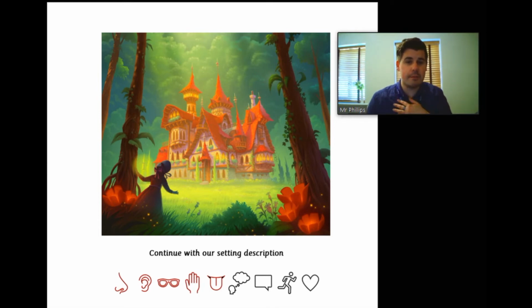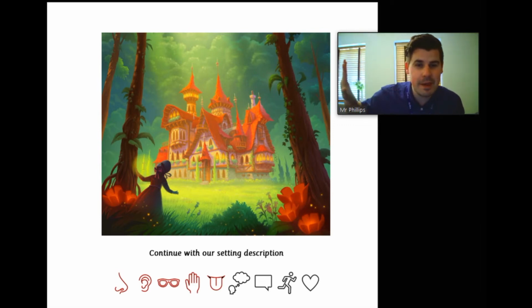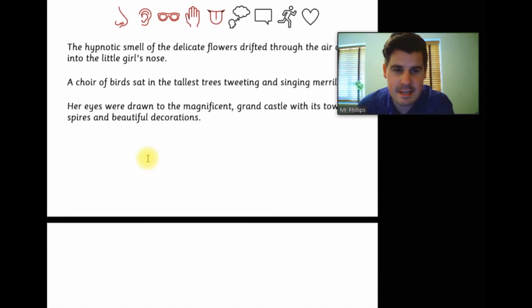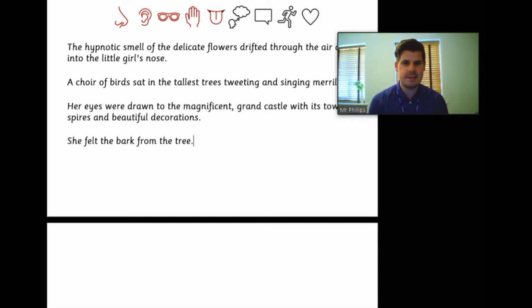You could do the fact that she might be clutching her clothes or touching her face, or she might be wiping the sweat away from her face because she's come on such a long journey. All of those would be really good for touch. I'm going to go with the bark, though, because in the picture she actually has got her hand on the tree bark here, hasn't she? So I'm going to do that one. So my basic sentence is, she felt the bark from the tree. That's my basic sentence. And you know that what we do next is we take that sentence and we improve it. But that's basically what we're going for.